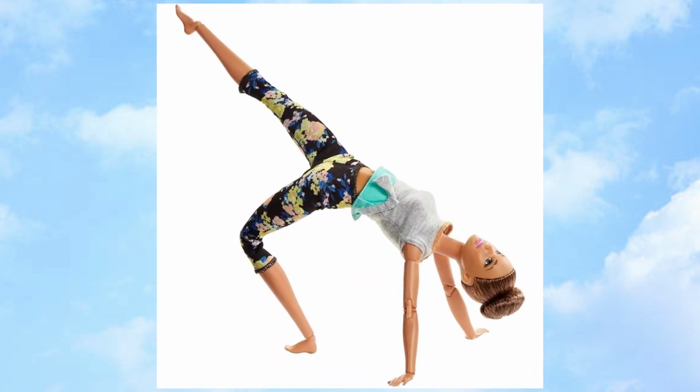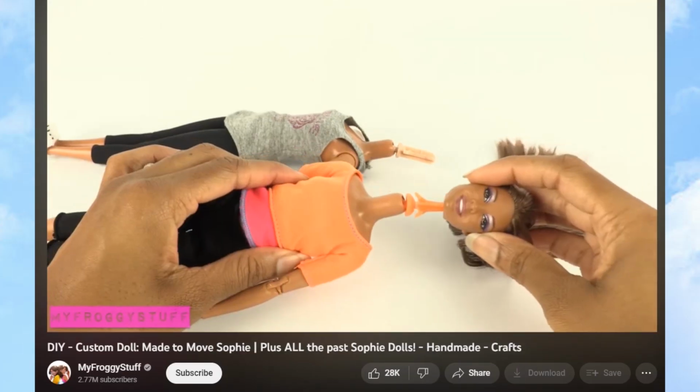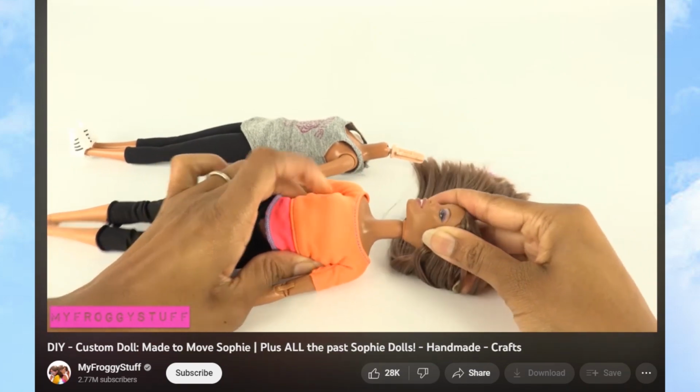I know a lot of people in the doll community love Made to Move Barbies and will literally buy the Barbies for their bodies to do head swaps and stuff. And I wish people did that more with Liv Dolls. I know it's harder to get Liv Dolls because they're more limited, but I saw a Liv Doll at the thrift store the other day, so they pop up. Yeah, so keep an eye out. Instead of buying a Made to Move Barbie, buy a Liv Doll.